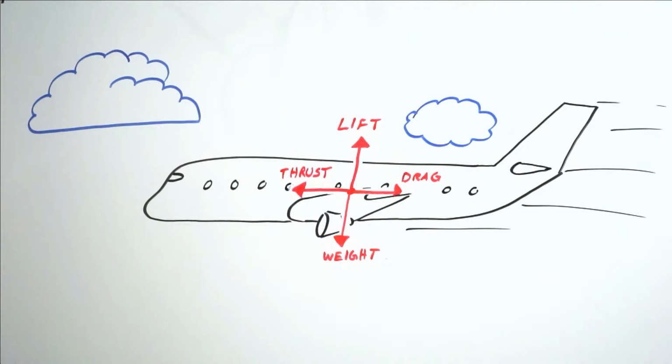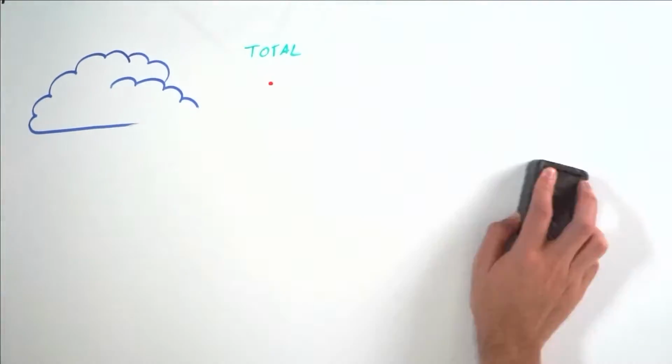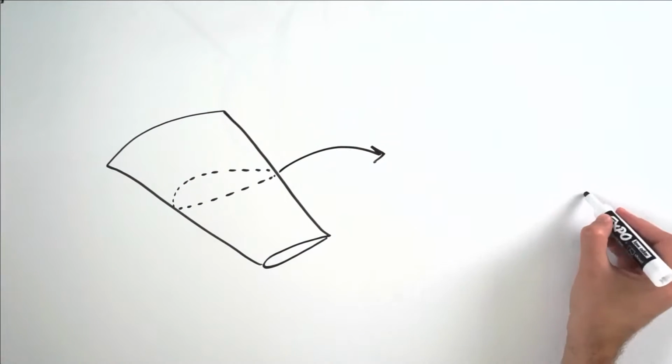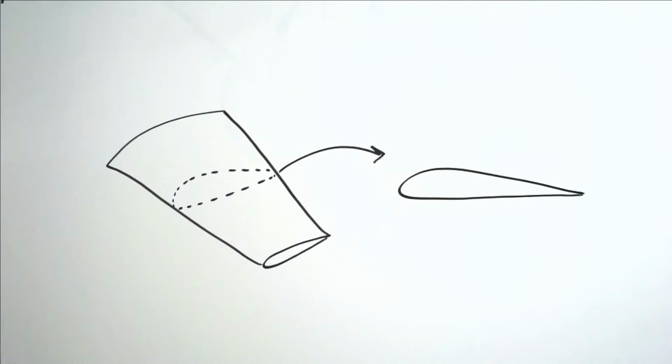But how is lift created? Let's break this magical force down bit by bit. First, let's take a slice of this wing. This two-dimensional cross-section is typically referred to as an airfoil. We'll designate the air coming in with blue arrows and label it as V for velocity, or airspeed.